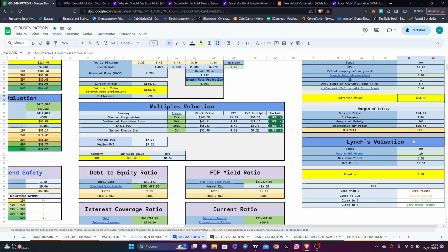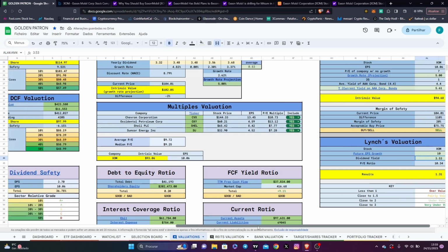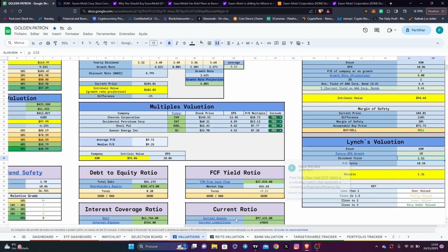Then we did Lynch's valuation. This is just for confirmation. It's like a back test to see if our valuation is actually credible. Now, the future earnings per share, I did put 10, because on Yahoo, if we go check, it gives us like a 40%. And as you can see, it would be considered very undervalued, but I do like to be conservative, so I go with 10. And it gave us a 1.31, and we will be touching on this in just a minute.